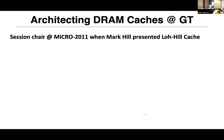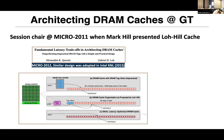A lot of fun, interesting questions back and forth with Mark, Gabe, and we came up with a design that was just a complete rethinking. Instead of a set associative cache, just make a direct map cache, and stream out the tag and data together. This could not only outperform conventional set associative caches, it actually outperformed an impractical SRAM tag cache that requires like 50 megabytes of SRAM. And a similar design was used in industry.